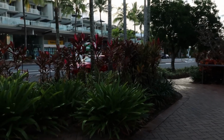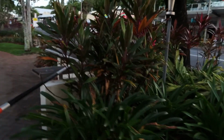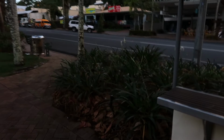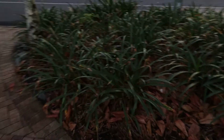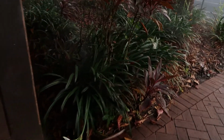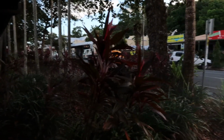So even the main street, the crossing street in Port Douglas, has lots of sidewalk plantings undergoing maintenance. They've just had a bit of watering, which I can't understand. This time of the year they've had a few showers pretty much every day, but there you go. Bit of watering here. The council offers free mulch to people for the dry season, so I'm sure that these will be more heavily mulched down the track.